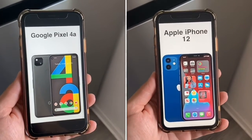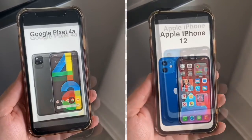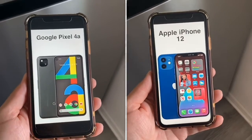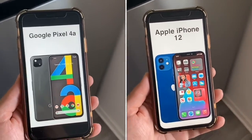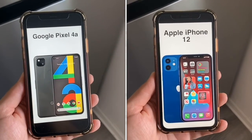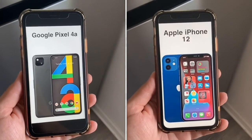Better value is probably the Pixel 4a if you don't really care about those iOS only apps. And the iPhone 12 is just a good all-around flagship. If you want a new iPhone and you want it to work for several years, the iPhone 12 will be good for you. But there is a big price difference. You got one for $350 in the Pixel. iPhone 12 is at $800. So the better value is the Pixel 4a.